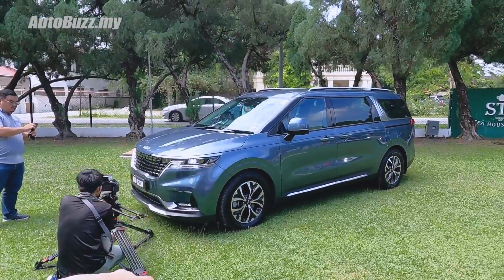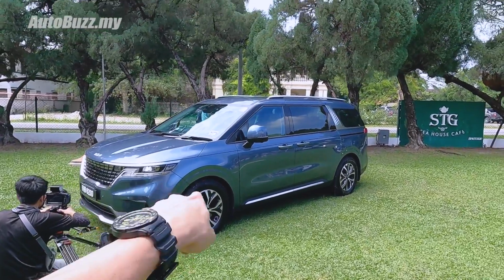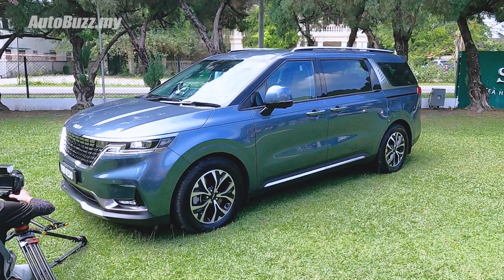Can you imagine having that face in your rearview mirror? And also, can you imagine if those wheels are black? How cool and sinister the Carnival will look.